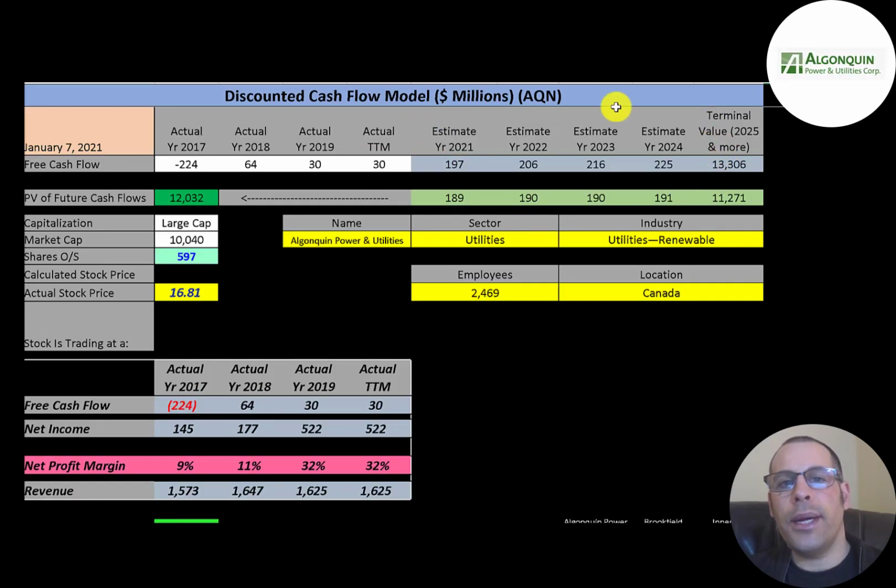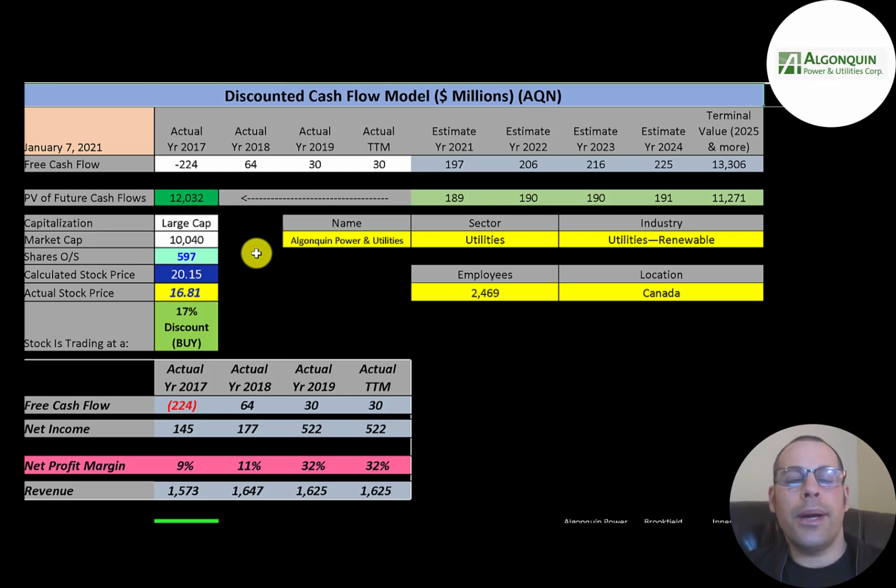We estimated 4 years of future free cash flows. We also estimated terminal value, which is all cash flows past year 4, that's $13.3 billion. We discounted those numbers back to today using the weighted average cost of capital. We get a value of the company of $12 billion. We divide that by 597 million shares. And we get a calculated stock price of $20.